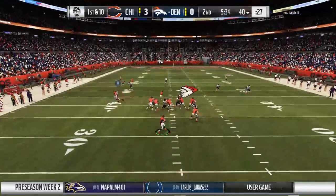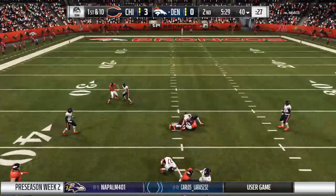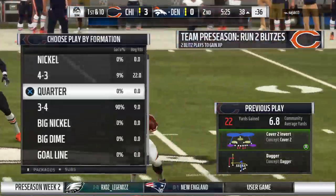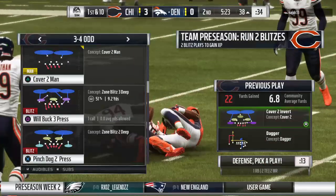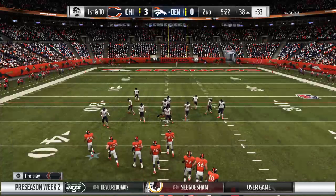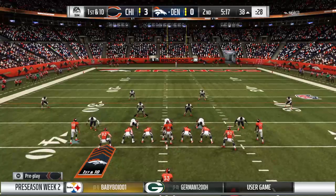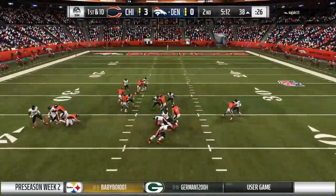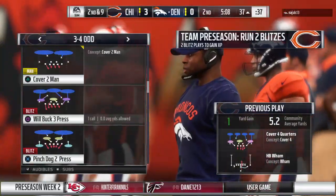On 1st and 10, here's Keenum. Now he'll dump it underneath to his running back, complete. And he's taken down, but not before he gets this into enemy territory across the 40. A good pickup there of 22. So into Bear territory now. This is 1st and 10 at the 38. Here's Henderson. Just a yard on the pickup there, and it'll bring up a 2nd and 9.